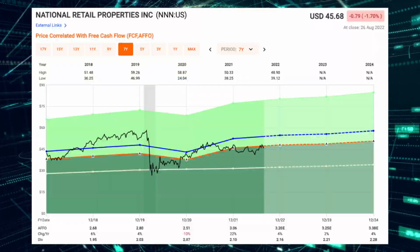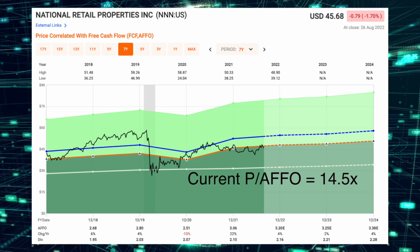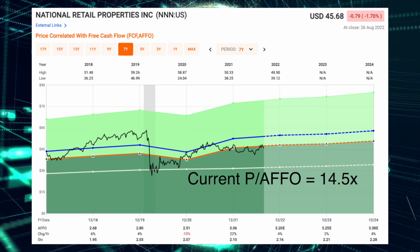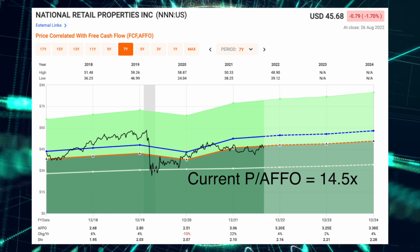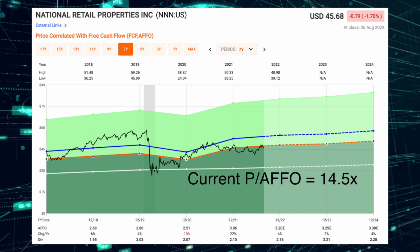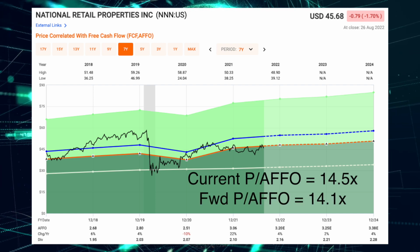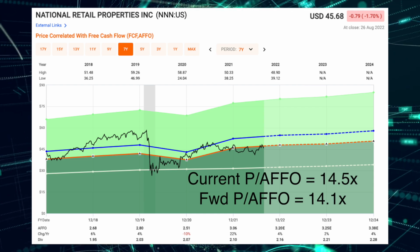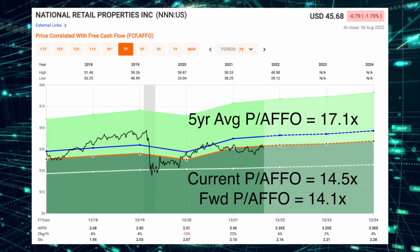In terms of valuation, the company trades at an AFFO multiple of 14.5 times. Analysts are expecting an average AFFO for 2023 of $3.25, so looking on a forward-looking basis, that equates to an AFFO multiple of 14.1. Now let's compare this to the 5-year average, which is 17.1 times.